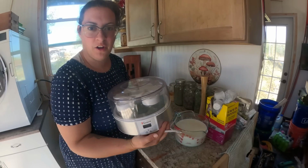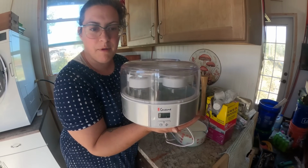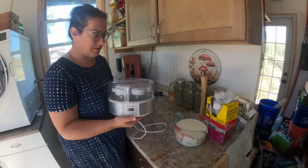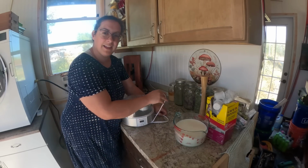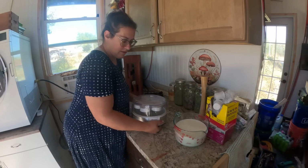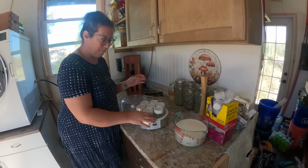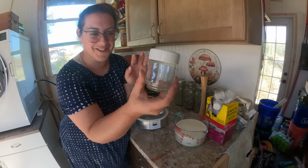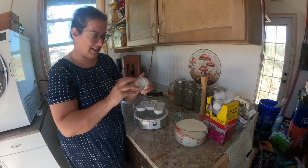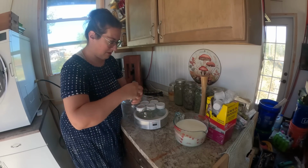All right, so we're in our homestead overflow shed, and I have this cute little yogurt maker that I bought several years ago, and I've had it in storage. I used it once, and it hasn't really been my most favorite thing, partially because I haven't gotten yogurt to work super well with raw goat's milk, but also these containers are kind of comically small for my family. It's more of like a snack size, but I am going to use this today as we test out this process.